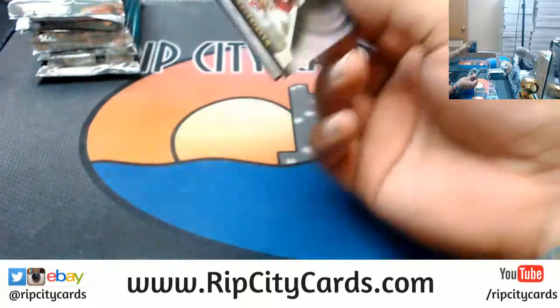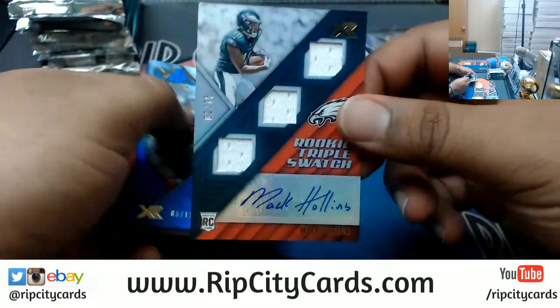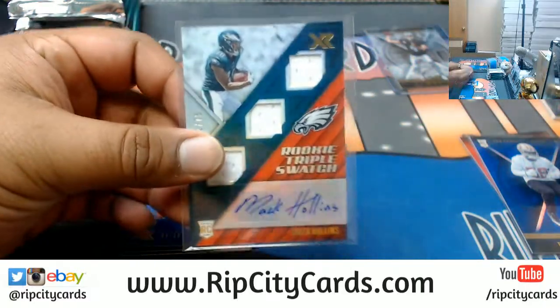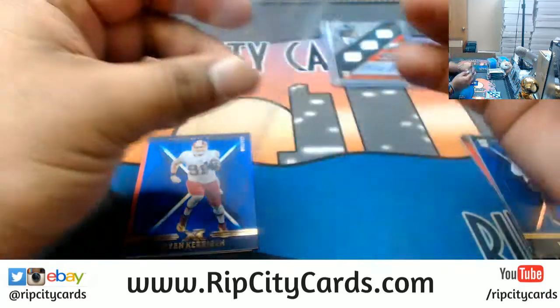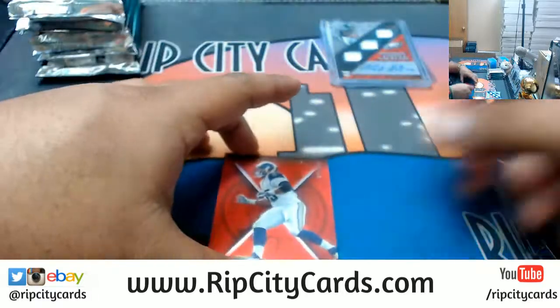I think that's how every pack is laid out. Let's put that to the test. So we got base cards here. A rookie patch auto for Mac Hollins, numbered to 25 for the Eagles. That's a nice card. To 15, Chris Godwin and Mike Evans of the Bucks. Grant Kerrigan to 199, Redskins. And Aaron Donald to 299, Rams.